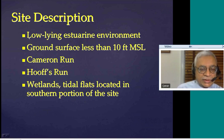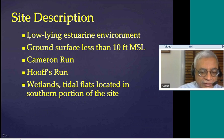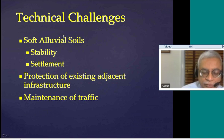So the site is a low-lying estuarine environment. So a lot of alluvial, recent soil deposits, soft soil deposits. Ground surface generally less than 10 feet mean sea level. As I mentioned, there is Cameron Run on the south side. Actually, on the north side, there is Hoof Run, which you will see in a subsequent slide. And because of the estuarine environment, a number of wetlands, tidal flats located in the southern portion of the site.